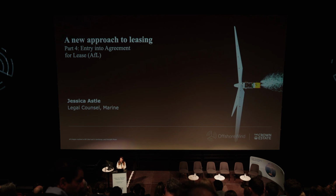And as Matt explained, my role in this part of the session is to explain the key legal agreements, the process winning bidders will follow to enter into a wind farm agreement for lease, and some of the detail of the wind farm agreement for lease, the agreement that enables you to take your first step in development of your round 5 projects.